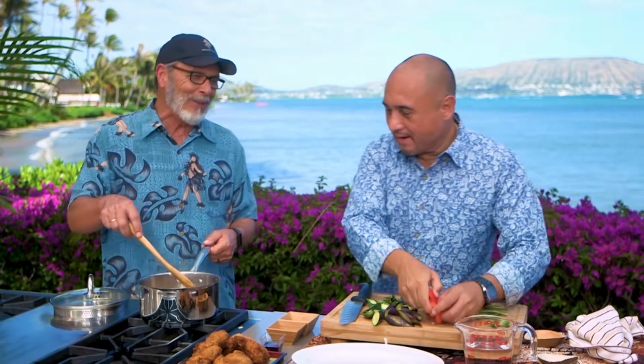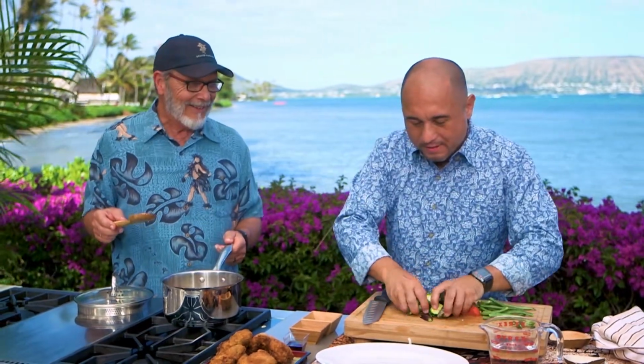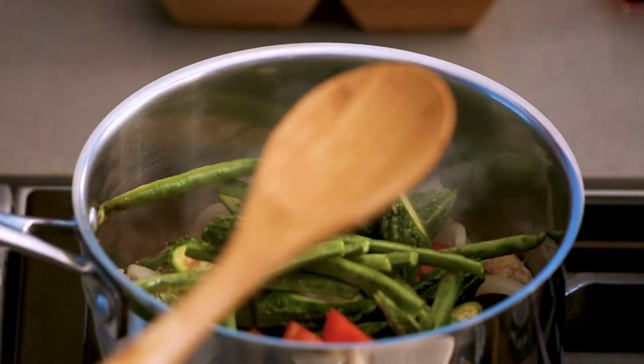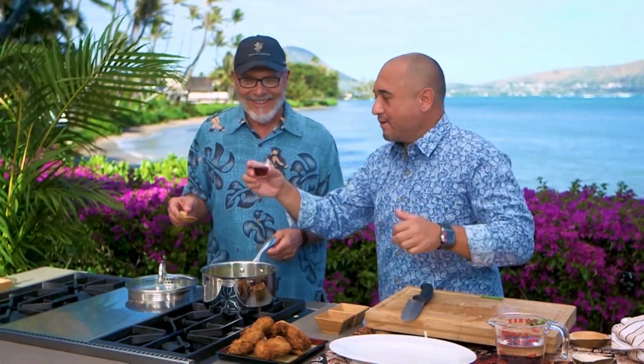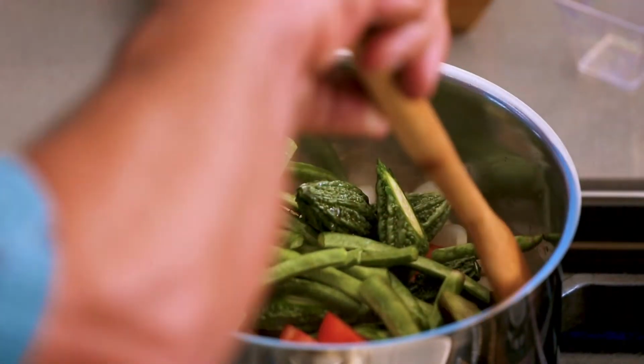This looks like my recipe. I got my tomatoes. I got my bitter melon. All right, and I got my green beans. And here's the final thing that makes the winning recipe right here. Fish sauce, patis. Fish sauce. That's it.